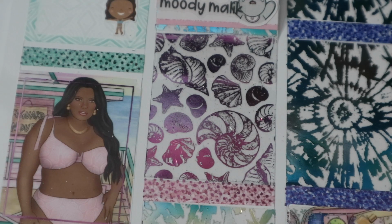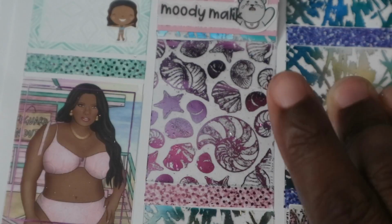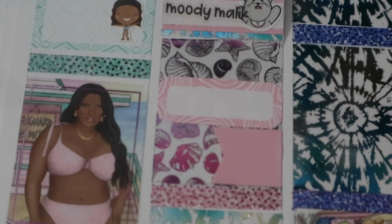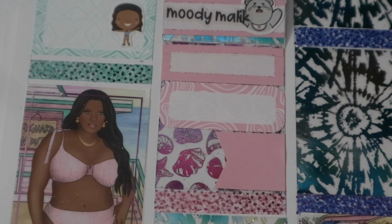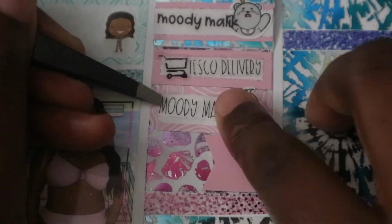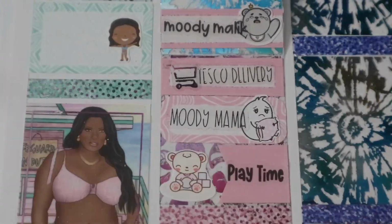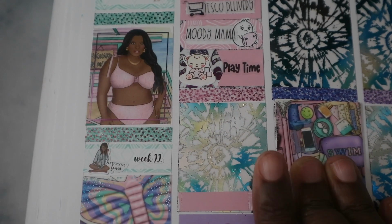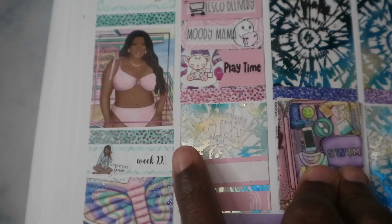I use this grocery cart icon from PlanWithAds and the Tesco delivery script from PlanWithAds to note getting my Tesco delivery. I noted that I was in my feelings and a bit moody this day with an Olive Studio character and a Moody Mama custom script from PlanWithAds. I noted that Malik was playing with this Paper K character and a playtime script from Mick Plans. Next, I noted that Malik almost crawled this day with a PMD sticker character.